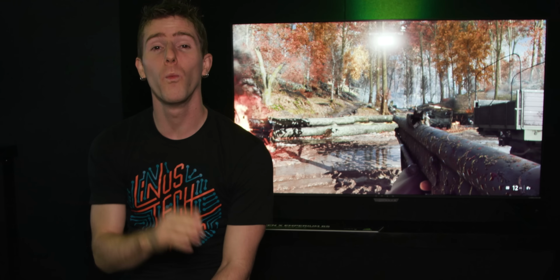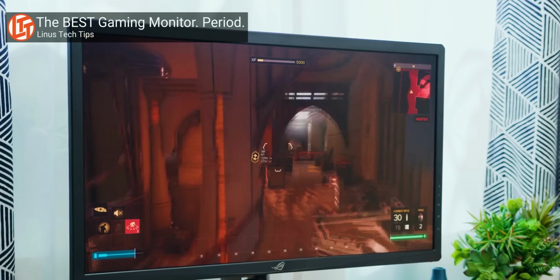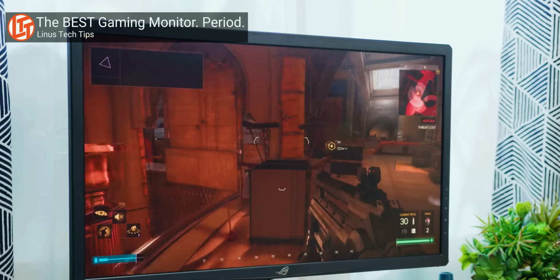The good news is that whatever NVIDIA's intention was, this really is a great day for gamers. It really is a better experience.